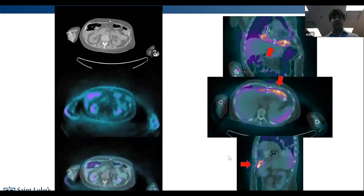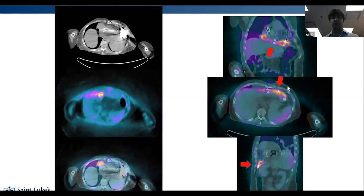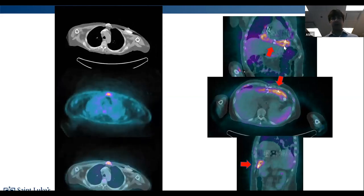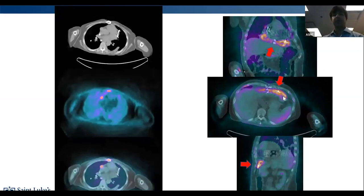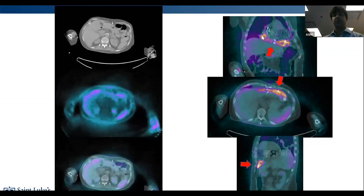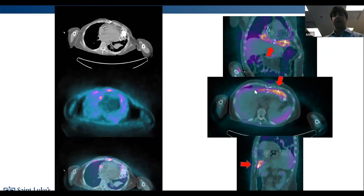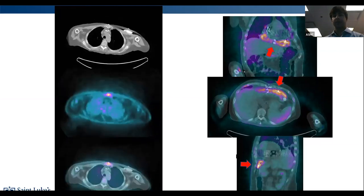So we thought this was very concerning, again, for LVAD infection that was associated with the proximal portion of the outflow graft, and then the first about half of the outflow graft. And you can see examples of this here in the three different planes.